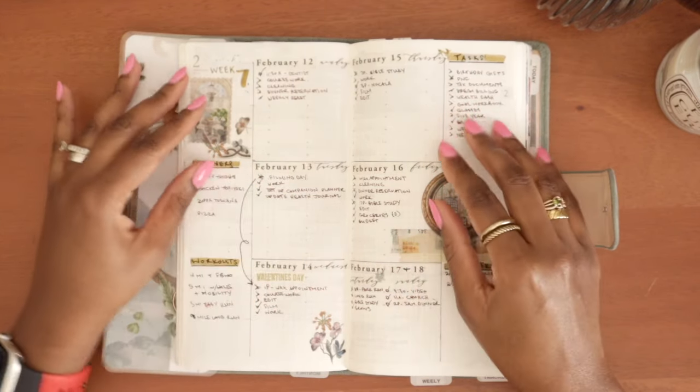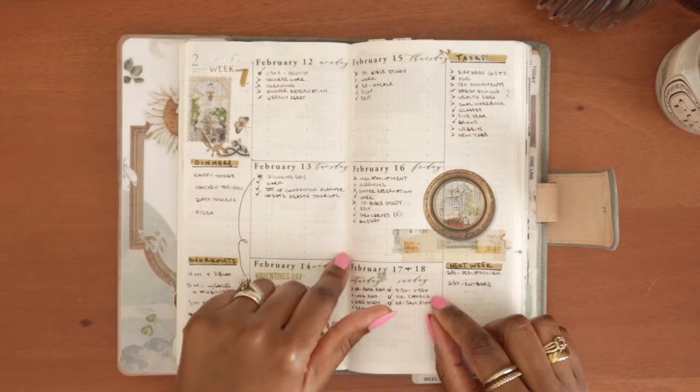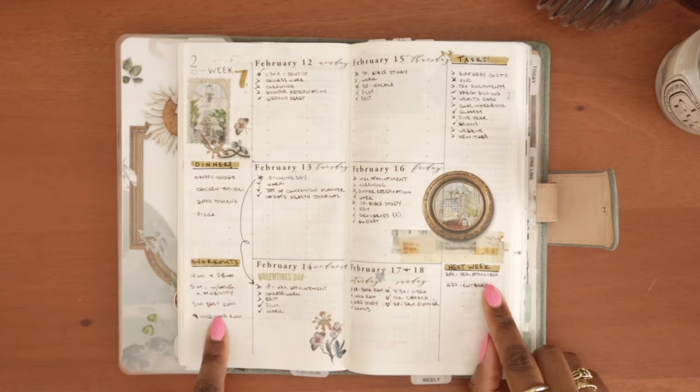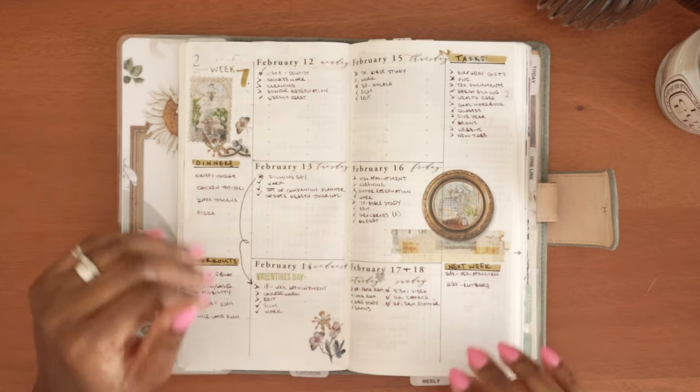But once I started using a daily all the time in my regular planning, this layout didn't work as well for me. I didn't find the need to have such a large amount of space for each day. But this layout is great because it does give you a lot of space for each day, and you also have the additional sides on either side of the layout for your notes and for your lists and for other things.